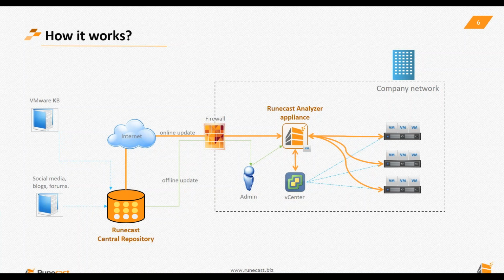So you simply install the OVA template on your VMware virtual machine or host, and then scan attached vCenters. And that's it. We typically need read-only privileges or credentials, not admins. We scan your infrastructure, which typically takes 1, 2, 3 minutes, and give you the results of the issues. The knowledge base updates are applied either through an online connection or offline, so you just download them and transfer them to the Runecast instance.